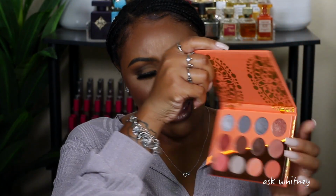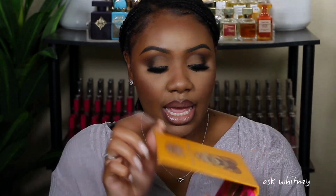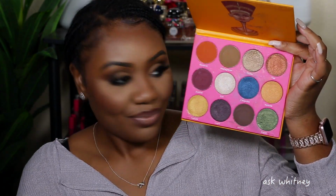Then next up I have the Nubian 3 Coral. I like this palette. It's just peachy, gunmetal, gray. I don't know, I like the way this palette looks. I know a lot of people didn't care too much for this, but for me, I liked it. Then we have here the Nubian 2. And this is what this one looks like. Not much to say about this one.